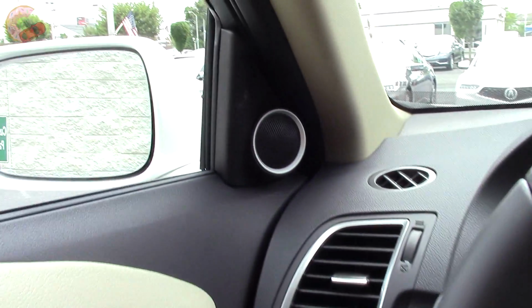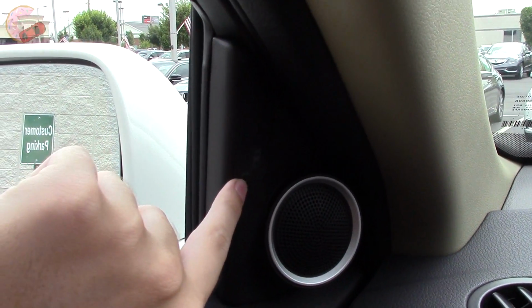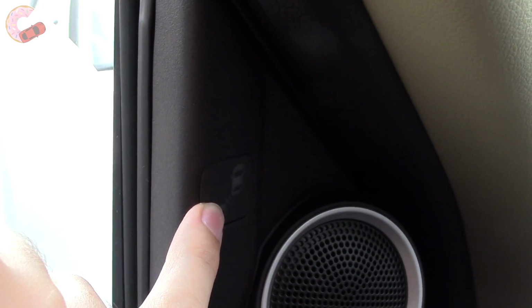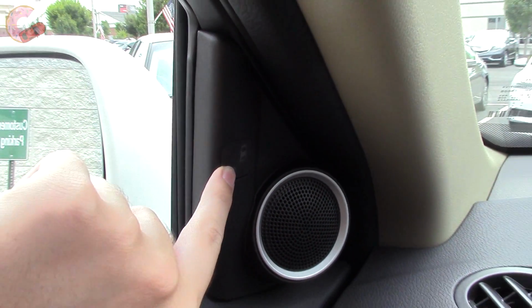Every brand seems to do this a little differently, but the blind spot indicators are here in the pillar. They are included in the technology model and up.